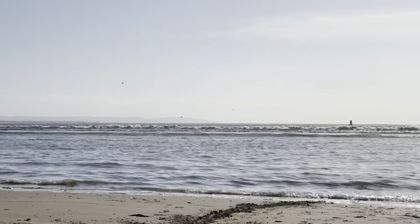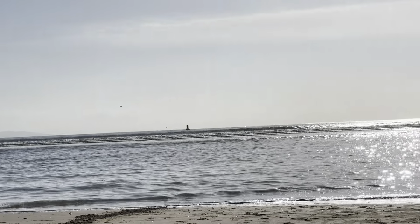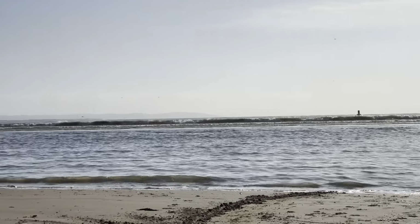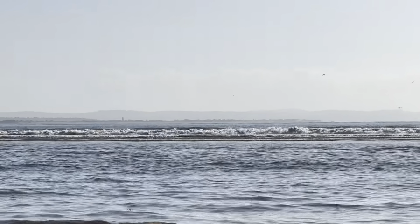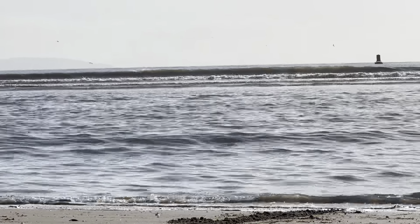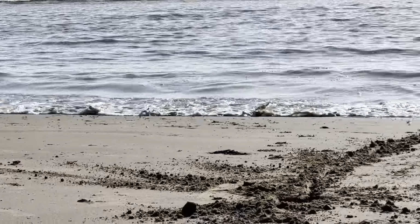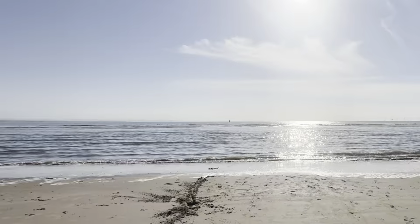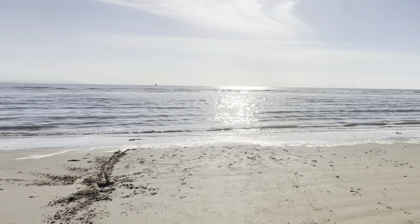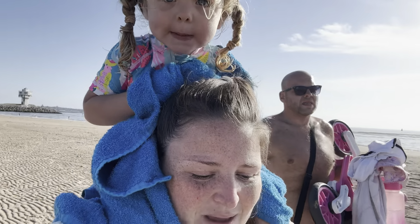Look at the size of these waves coming in. Wow. It's just been a really, really big one and I nearly had a heart attack. Wow, no, look, maybe we should move because look, it's coming in a little bit too much. This is where we were sitting and this is where the water was going up to, so let's not. And we're heading off the beach.